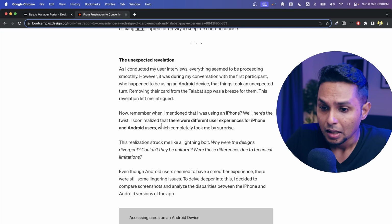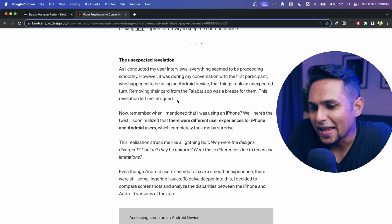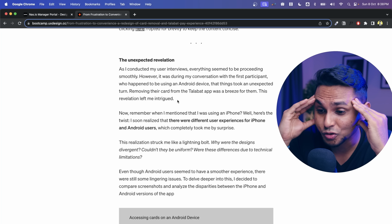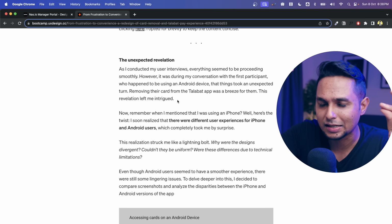Unexpected revelation. As I conducted my user interviews, everything seemed to be proceeding smoothly. However, it was during my conversation with the first participant, who happened to be using an Android device. Okay, he said about iPhone, right? I think this is that Steve Jobs moment.